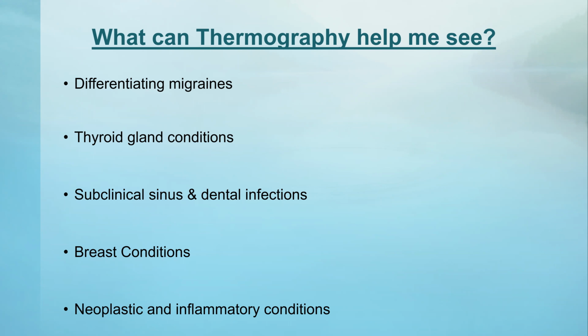Subclinical sinus and dental infections. Thermography can pick up things that the X-ray actually does not pick up. You can see inflammation and infection that's happening in the mouth and in the sinus, and it can help direct you to go to your dentist and say, hey, you may feel it's asymptomatic for you, but we may pick it up. And so then you can get ahead of it before you actually start to feel symptoms and it goes on and gets worse.